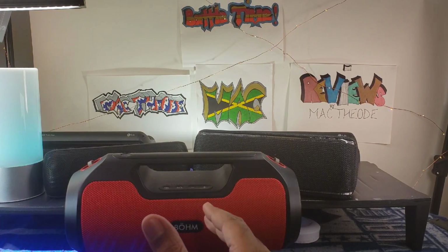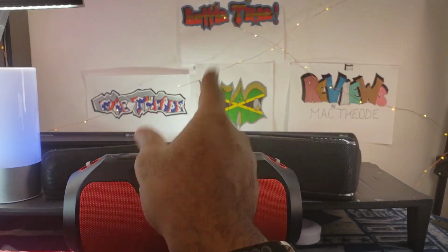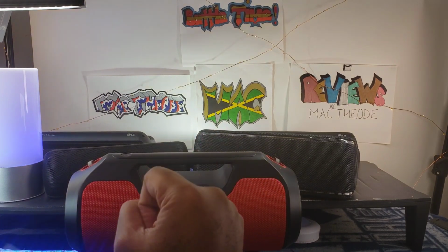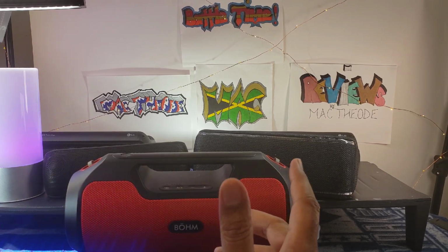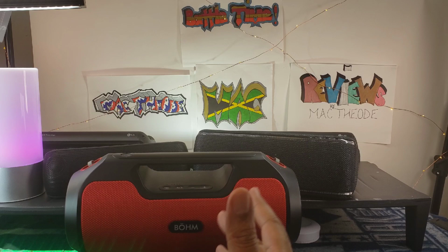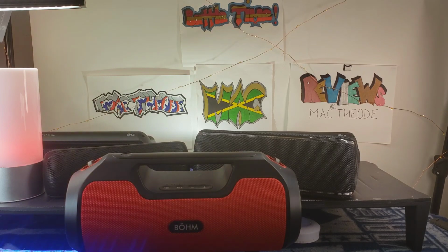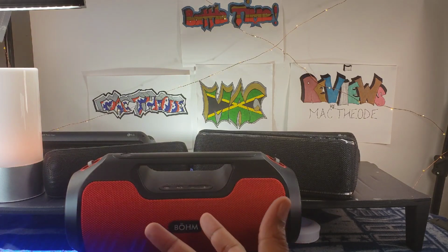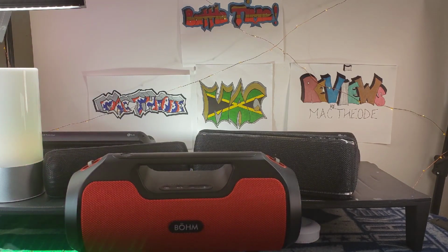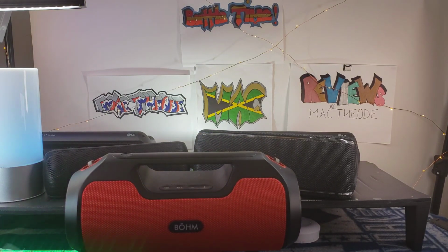Its dimensions are 11.5 by 4.125 by 4.25 inches. It's got that NFC connection availability. It comes with an AC adapter, but can also be charged with that puny micro USB cable. It weighs in at about 3 pounds, 5 ounces. It has Bluetooth 4.2. Transmission range is about 20 hertz to 20,000 hertz. The communication range says 98.43, but we're just going to say 100 feet. And the profile and codecs will be right here. And let's go on to the next speaker.